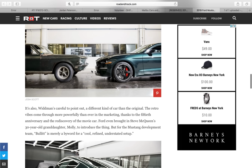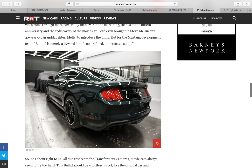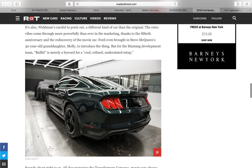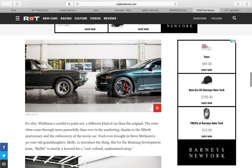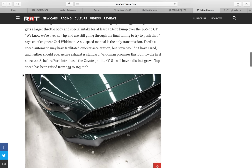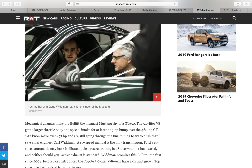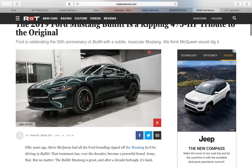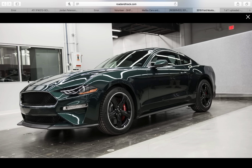You know, they could have gone even more subtle with the whole thing, even more understated, but it's pretty good. I mean, they were complaining that this is a little too big, and if you wanted to go down that road, you could say that's too flashy. But overall, man, it's a cool car. If you're an enthusiast, you know what it is, because they only come in this color. And what a good looking car that is.